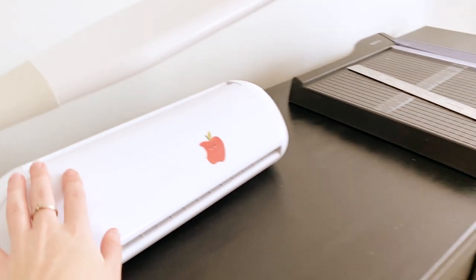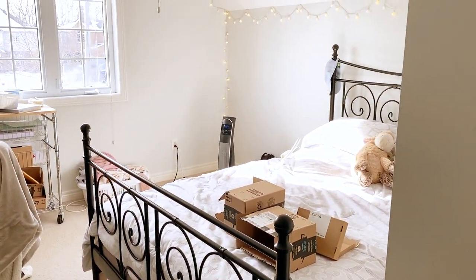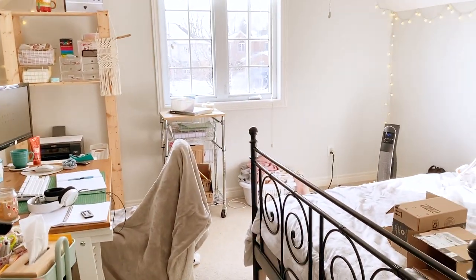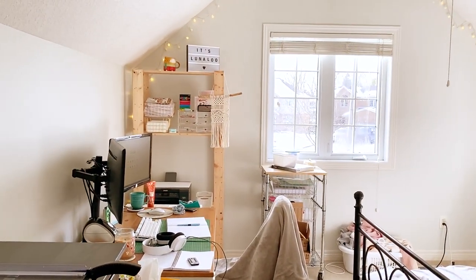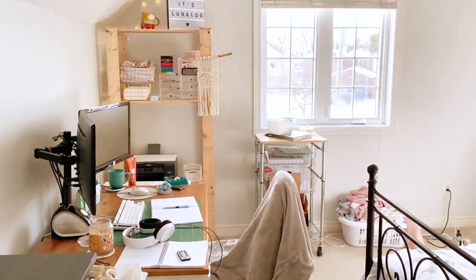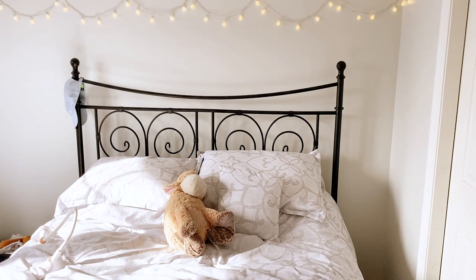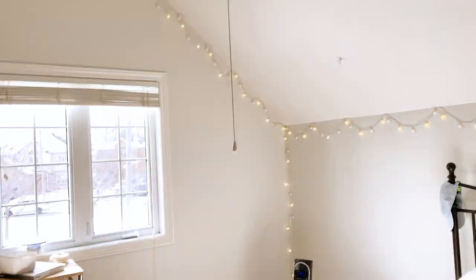My silhouette machine is over here. And yeah, I'm excited to get the rest of my furniture because it will completely change this space. I have some big plans, as you guys may have seen in my little Sims video that I made. So yeah, that's everything.